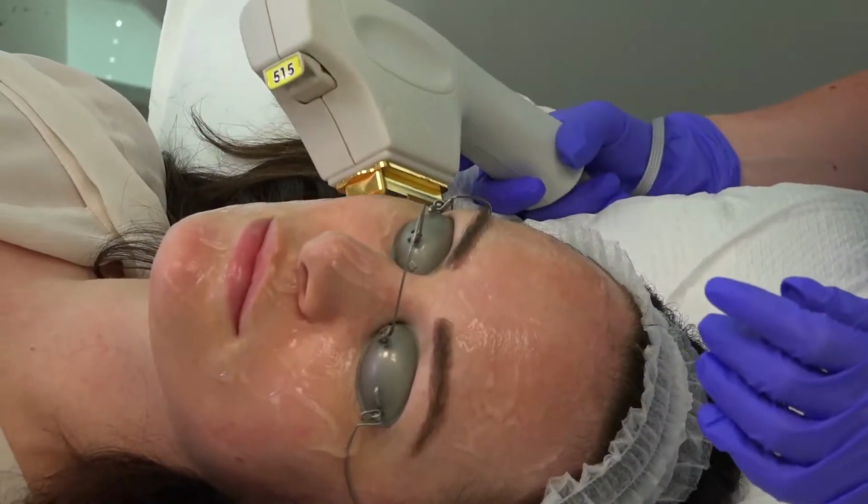We can use broadband light to generate heat in the dermis of the skin to allow for some tightening of the skin. So there's a technique that we use in the neck called Skin Tight, which uses the broadband light device as well. So it's a very versatile machine. It's very busy in our clinic. People seem to be using it very, very frequently because it works very well.